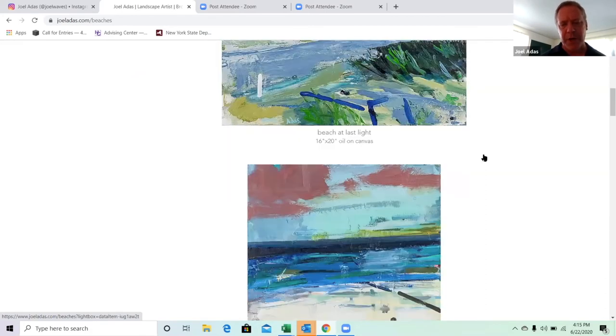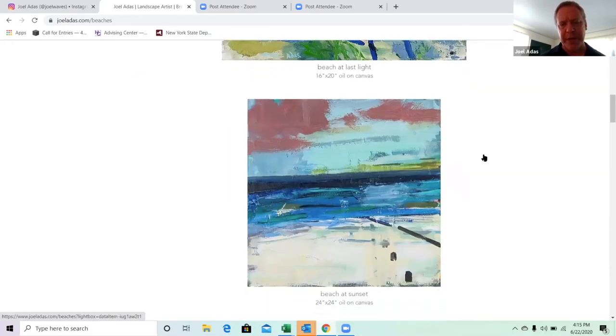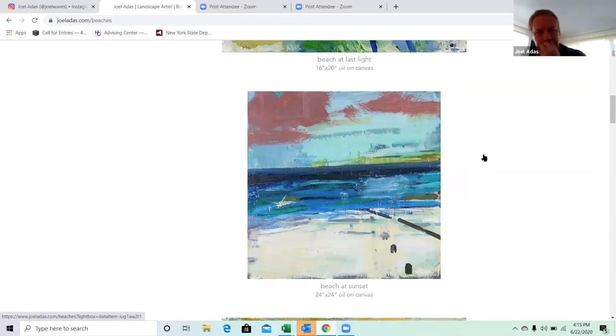I'll show you another one. This is also kind of a beach at sunset. And so these really, you know, for the studio paintings I was doing in Brooklyn, in oil mainly, they really inform the paintings I'm doing now, which are in a different medium. I'm gonna show you some of those from my Instagram.